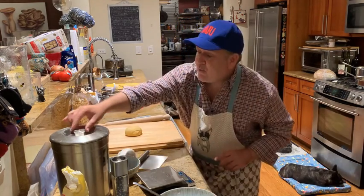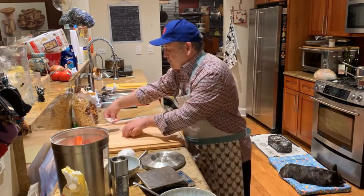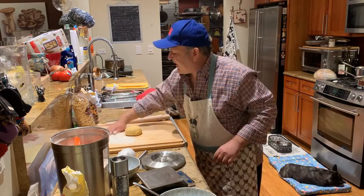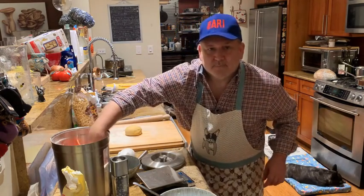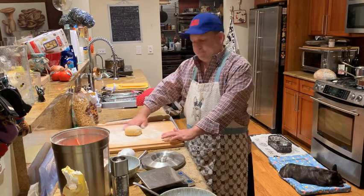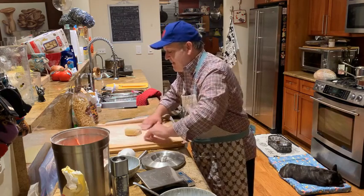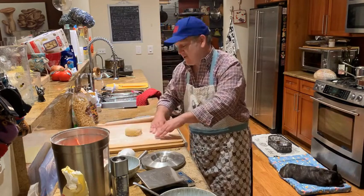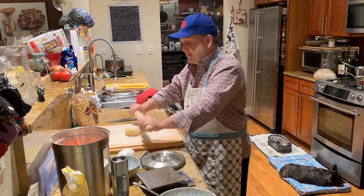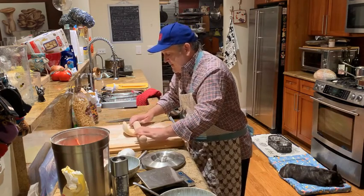Before we do that, however, we do want to sprinkle our board with just a little bit of flour, right? So put a little flour on the board, and spread that out. All right, and now we will take our rolling pin. The purpose of the flour, of course, is so that the dough doesn't stick to our board too much. All right, so we're going to take our rolling pin like this, and we're going to begin working our dough, spreading it out.